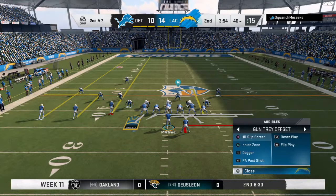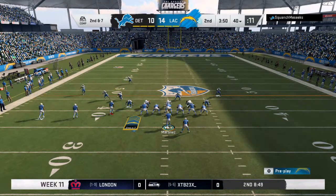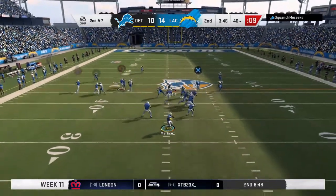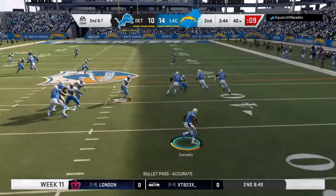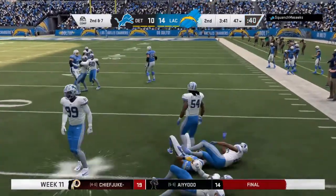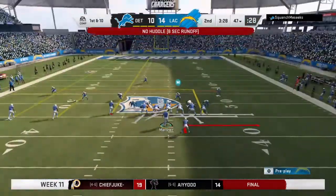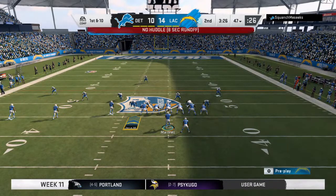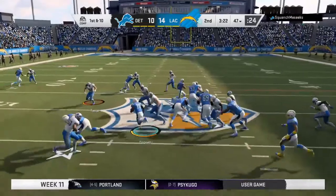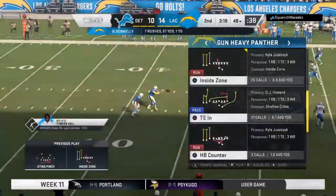Here's a 2nd and 7. Oh, it's a screen pass. That's complete. And he'll go down right around the 47 this time. 7 yards there and a first down. A couple of first downs on the drive already. As they'll go from the 47 now on first down. Carl Nassib there on the tackle.